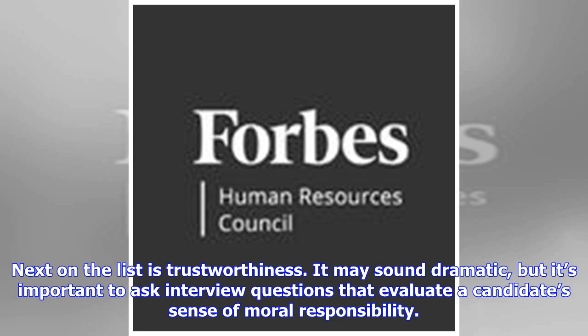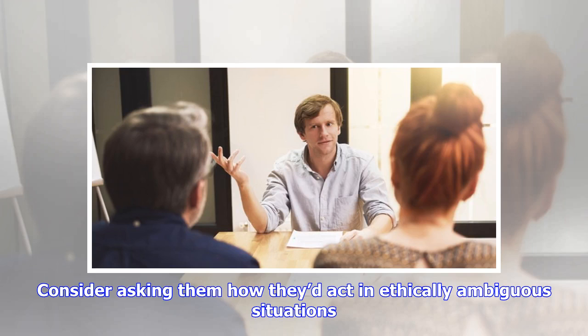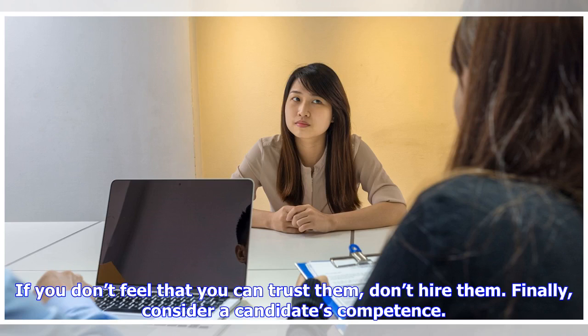Next on the list is trustworthiness. It may sound dramatic, but it's important to ask interview questions that evaluate a candidate's sense of moral responsibility. Consider asking them how they'd act in ethically ambiguous situations. If you don't feel that you can trust them, don't hire them.